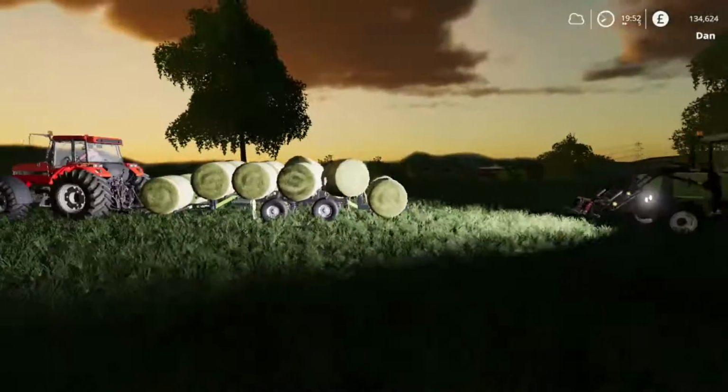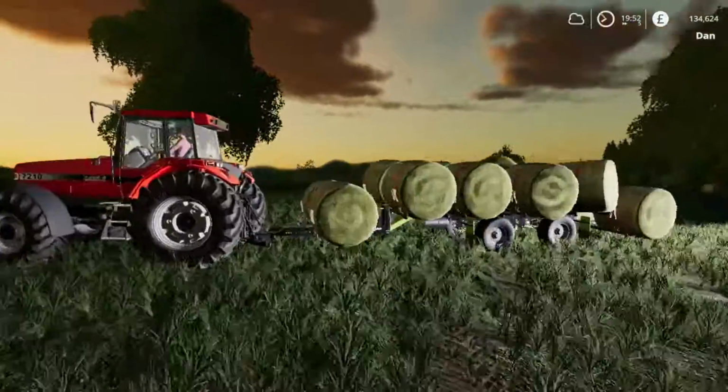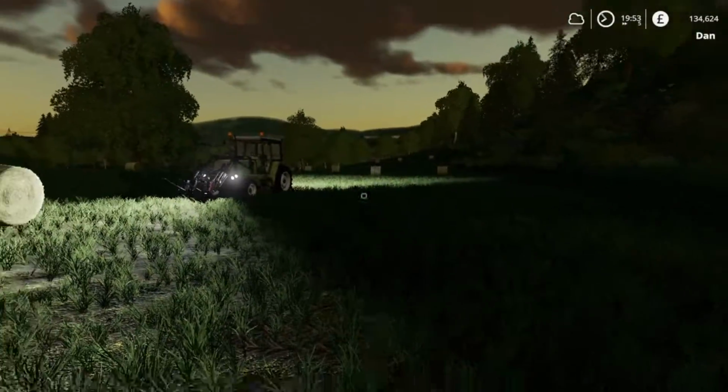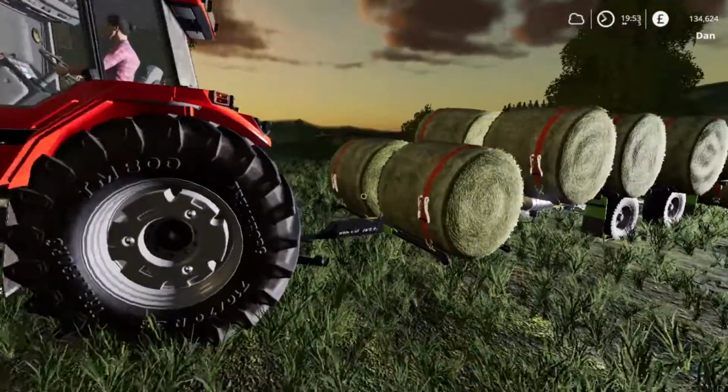Because apparently for the next few days it's going to be quite nice weather. So we should be able to get a bit more. If we gather up a few more, then I could rent a wrapper, wrap the rest up, and then sell them. If somebody wants to take them away.